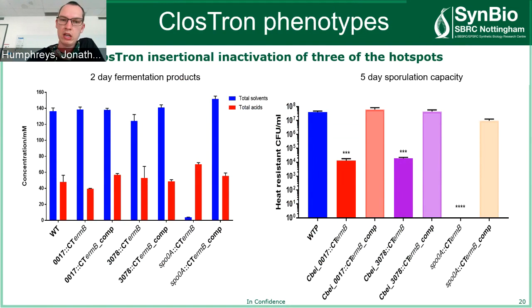That's to be expected. When we looked at the amount of spores they made, however, this was really interesting because now we see that they made significantly less spores. You know, here's the 0017 and 3078, much less spores than the wild type. And really good was the fact that complementation could restore spore production.